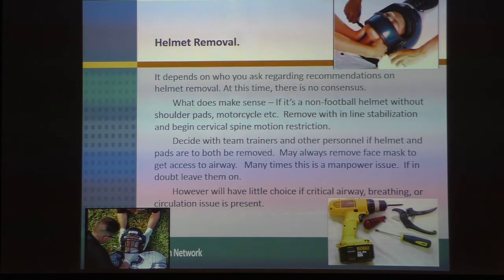With a motorcycle helmet, you don't have actual pads on, so you want to get that off so that their head and neck are neutral, because they don't have any pads elevating their shoulders. When you have pads elevating their shoulders and you take the helmet off, their head falls down, so you potentially could have a problem there. You either have to pad the neck with towels and put on a cervical collar, or take them all off. So you have to decide with the team, the trainers, and the trainers there whether the helmet or pads are to be removed. You do both or none.